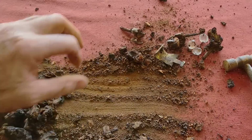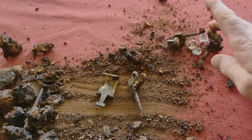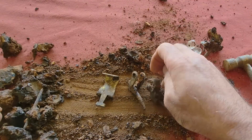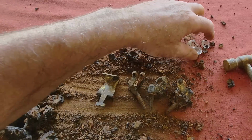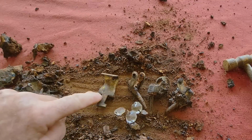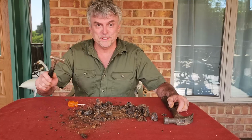So, what do we get? We have a piece of brass, part of a caster, which is a little wheel. It's another one of those. I think that's another one. So 3 of those. 3 jewels and this little piece of whatever it is. It's pretty awesome.